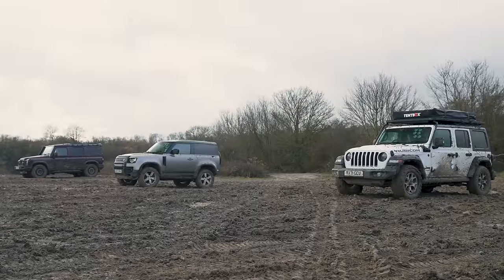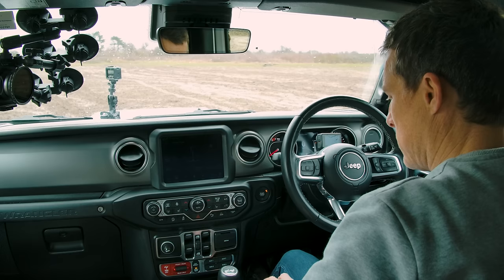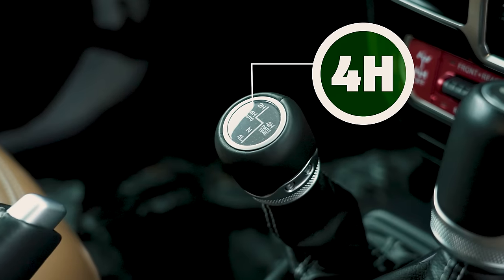Let me tell you how this is gonna work. So we're gonna run it a bit like a rally. We'll time each car, add up their time for the entire course, and the car that completes the entire course in the least time wins. Let's get into this. Right, what I'm gonna do is run my car in four-wheel drive high, because I think we might get some speed up, and if I'm in low, it'll just make it go too slowly.